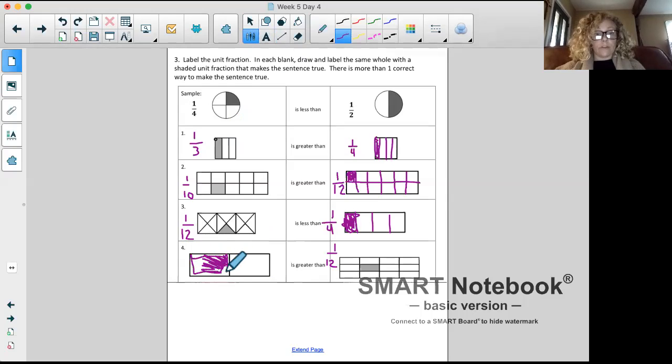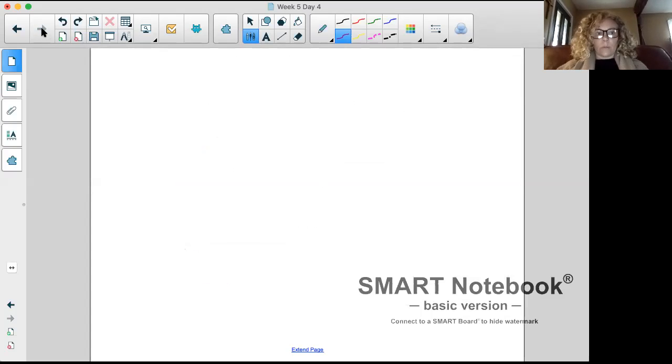You can do 1/2 or you can do something different as long as it makes the statement true. There's lots of right answers. Whatever you choose, as long as it makes it true, it works. Make sure you label it. So if you didn't do 1/2, make sure you draw and then also label what you did. Okay? That's a lot of computer drawing today for me.